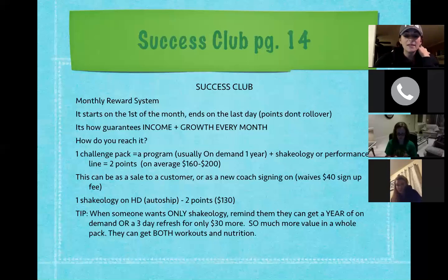So Success Club is our monthly reward system, and it starts on the first of the month and ends on the last day of the month. You're going to be earning points throughout the month based on different things that you sell. At the end of the month, that's how many you have, and then on the first of the month, you go back to 0. So this is a way for you to guarantee income and growth in your business.